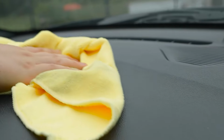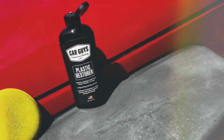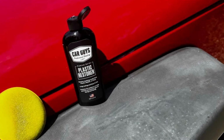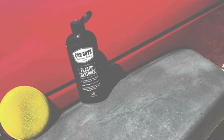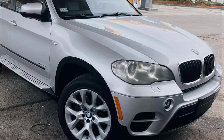We'll dive into its key features, including the non-greasy finish that leaves no sticky residue, making your surfaces look like new. The effectiveness of Car Guy's Plastic Restorer is unmatched, providing a deep, rich color that lasts for months even in harsh weather conditions. Its durability makes it a top choice for car enthusiasts and professionals alike.